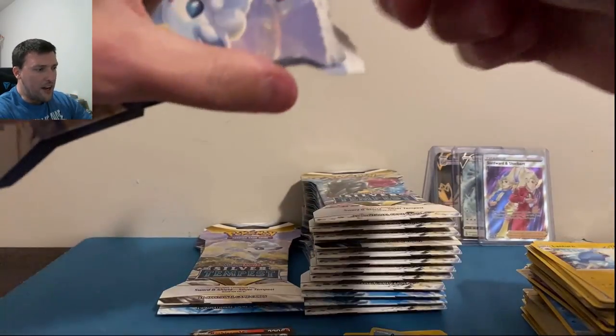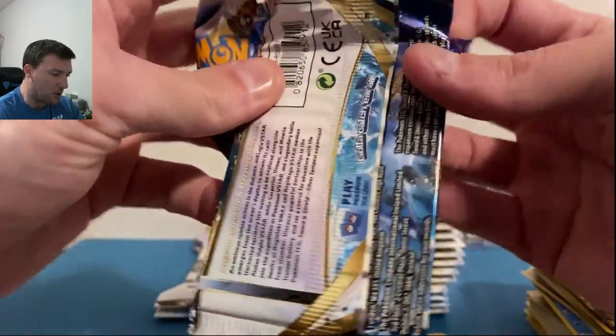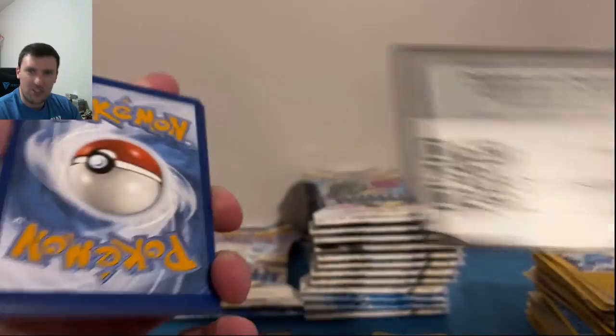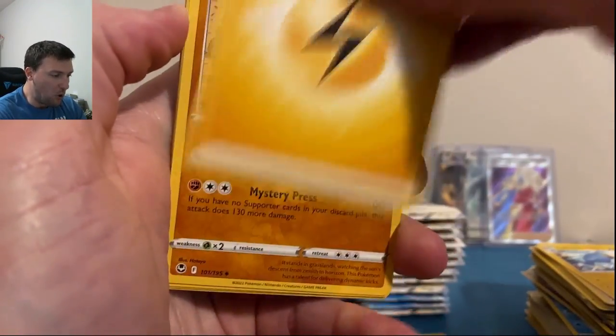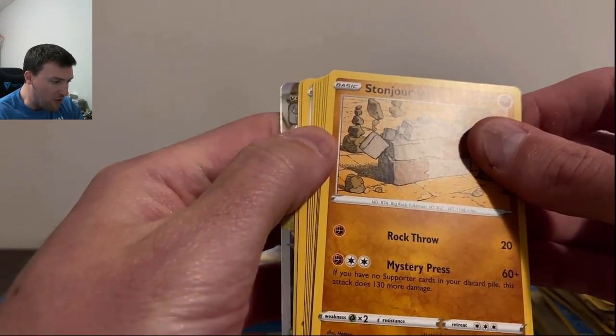Three to go here out of stack 2. Lugia pack art here. Take us back to those black borders here. There we go. Good Silver Tempest. I love opening up packs at the start of a set. I really do. The pull rates may not be better, but they sure as heck do feel better.